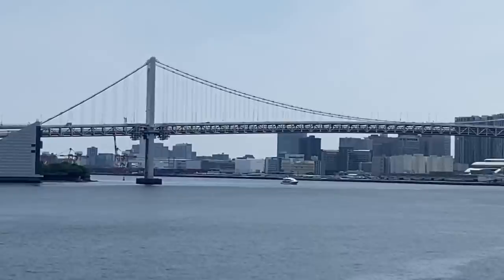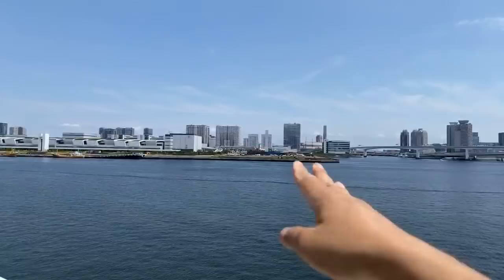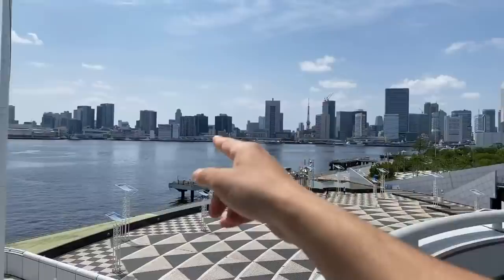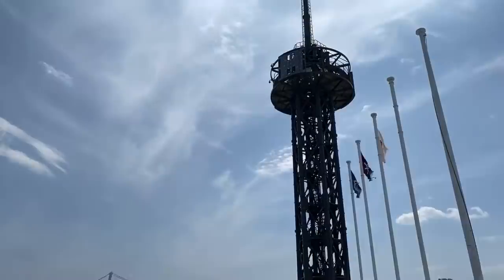The night view is stunning. Now, I've shown a couple of times from this point here on Instagram. In fact, if you go to my Instagram, Only in Japan TV, you'll see two pictures taken there at night looking back towards this way with Tokyo Tower and the Rainbow Bridge in the background. It's a beautiful sight. And you'll even see this thing blinking, which now stands before us.